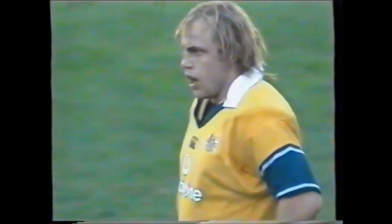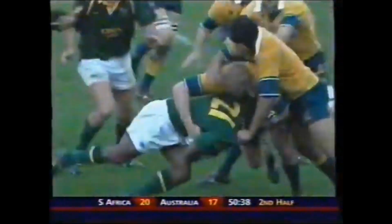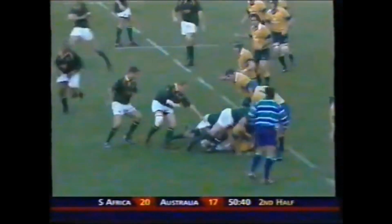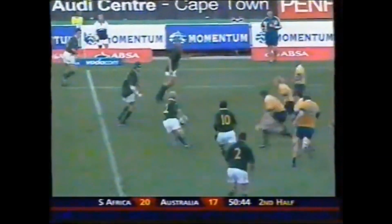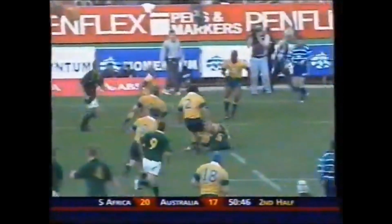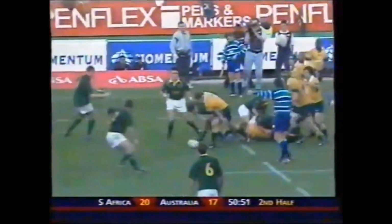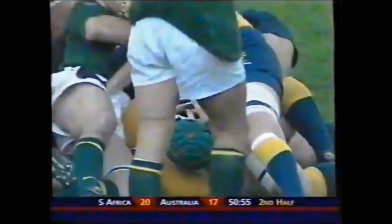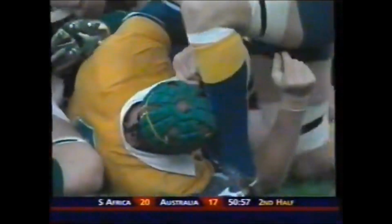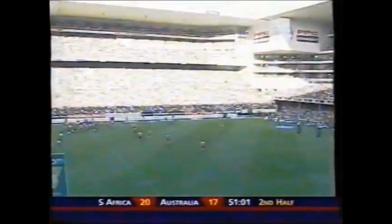Kuhn, Bobo, his first real touch of the ball. He's tackled, and a good solid Australian defence. Kuhn, Russell, Matfield. Good defence again by Australia. Good ball for Kuhn. Well, it's turned over, but it's a penalty to South Africa. Opportunity for Louis Kuhn to get the Springboks into a 6-point lead.